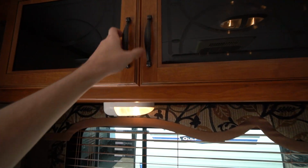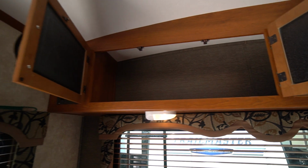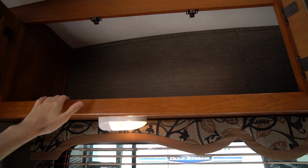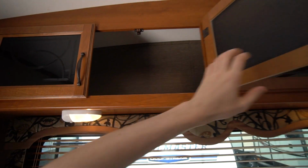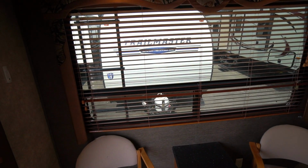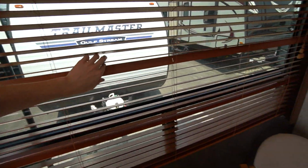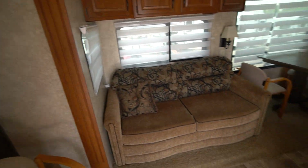Another thing you'll notice throughout the unit is the storage I mentioned when we were outside. You've got ample storage throughout the trailer. It's nice, deep and boxy, just like a cupboard you'd have at your house. You're not having all these awkward angles of the trailer and pipes running through it. It is true storage. You've got this nice large window on the rear, and you get these nice wooden slat blinds for them, which match the rest of the interior.